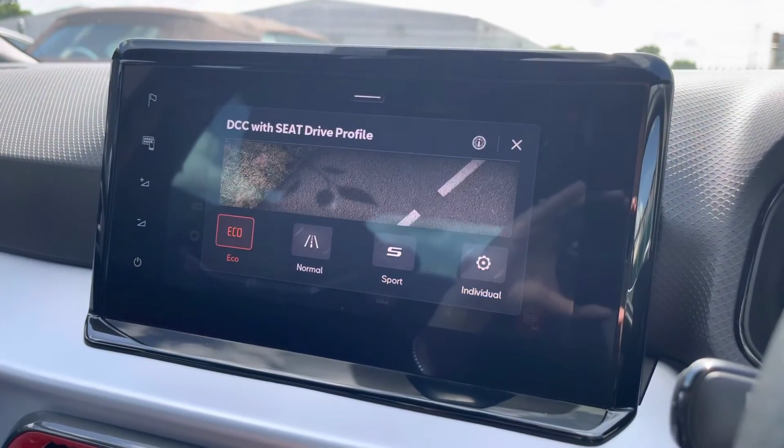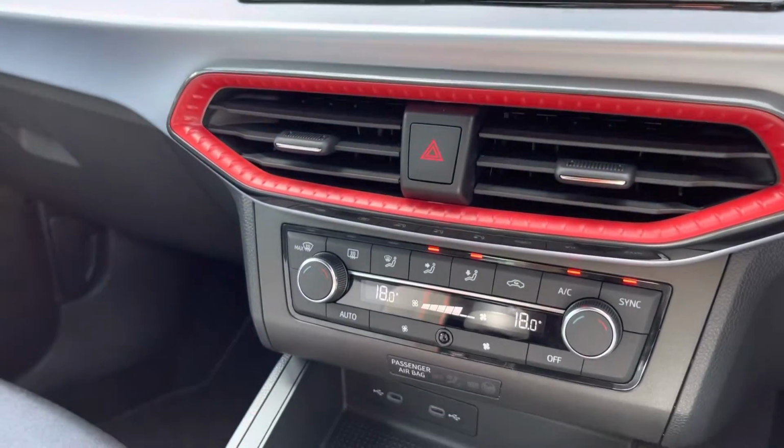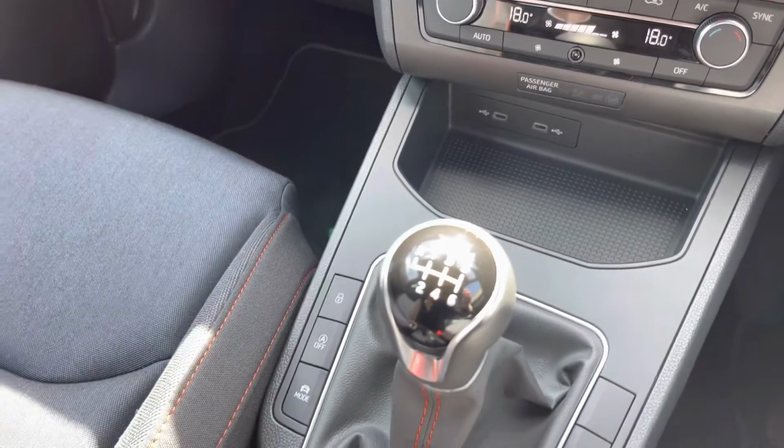We can also select the type of style you'd like to drive in with the SEAT Drive profile. And just below, we do have the dual climate control with the USB sockets as well and the gear selector.